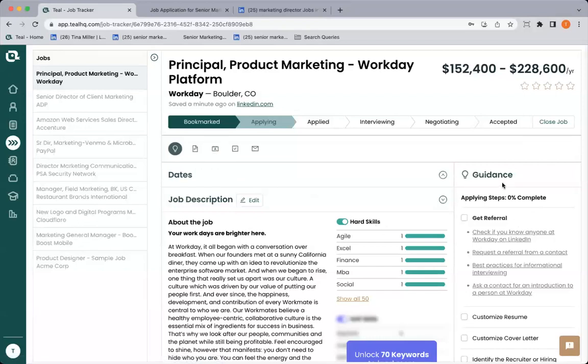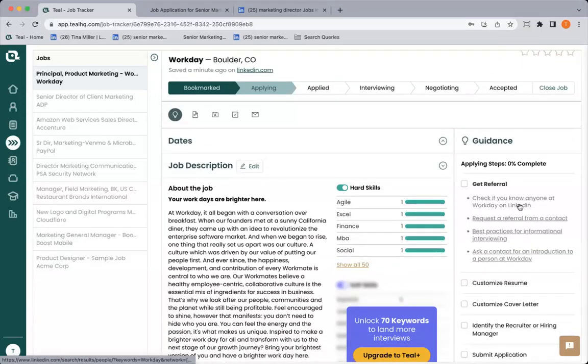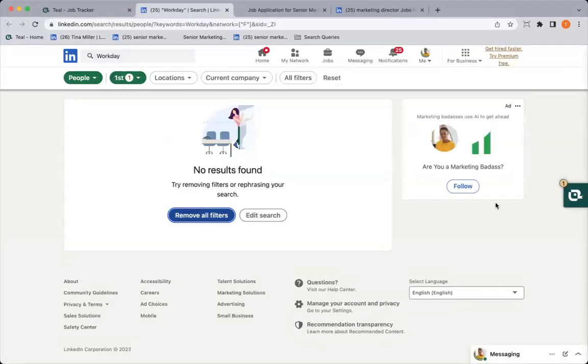But you're going to get guidance. One of the things we're always trying to do is give you that guidance. So you can see here on the right, for this stage of applying, there's some guidance. And it's going to tell me, hey, do you know anyone that works at Workday? Let's check and see. If you click these links, what we're really trying to do is give you shortcuts to some best practices. In this case, it's filtering it to first-degree connections of people that work at Workday.